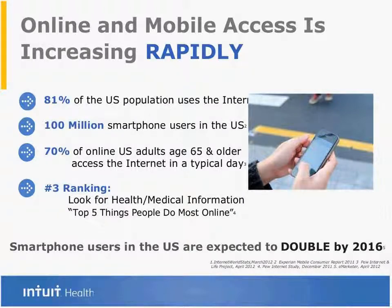And the fact is, nearly every day we use online and mobile self-service tools for a variety of things like banking, traveling, shopping, even ordering dinner. It's a huge part of our lives, and we're seeing forecasts now for a doubling of the more than 100 million smartphone users in the U.S. by 2016. And seniors are online too. Both they and many of the disabled find online access more convenient than the alternatives.